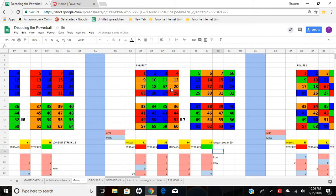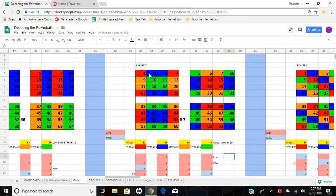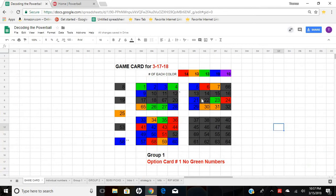When I think that one of these option cards is going to have a row to it, I don't think that that's going to happen. I think there's going to be a 0 right here for this orange. So I want to get rid of all these orange numbers off of the game card. The numbers here in group 1 never change, only the game card colors change.